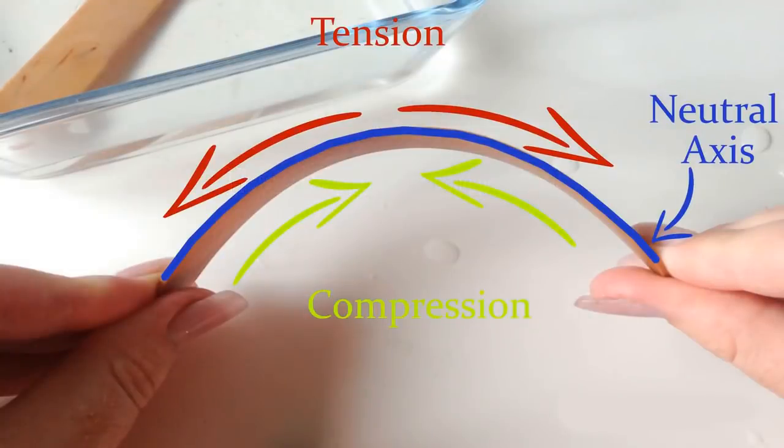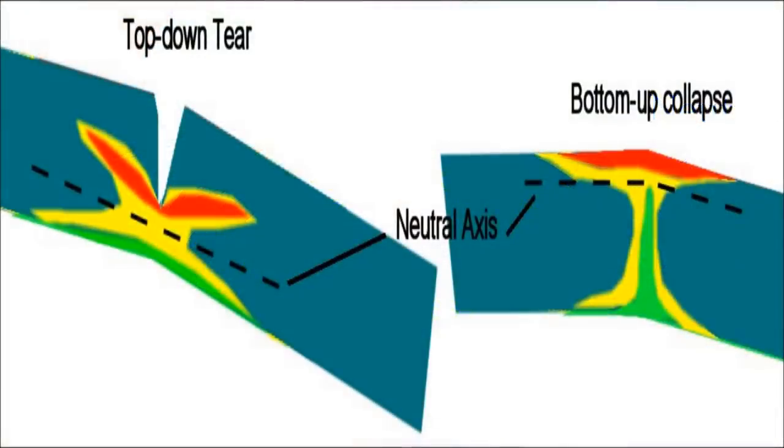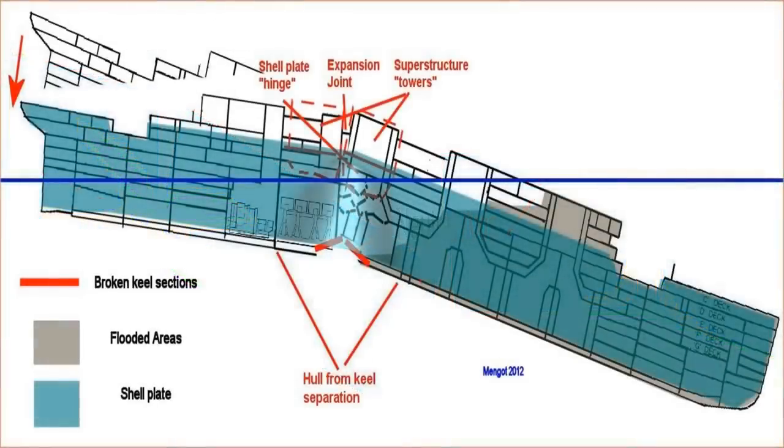Using a stick as an example, there are tension stresses at the top of the ship trying to pull it apart, and compression stresses at the bottom trying to crush everything together. Canceling these two forces out is a neutral axis which resides in the middle of the ship. In a compression stress break or bottom-up scenario, the steel doesn't have to break, it just has to bend. At that moment in which the stick bends, the bottom can no longer balance out against the tension stresses up top, and it fails instantly.